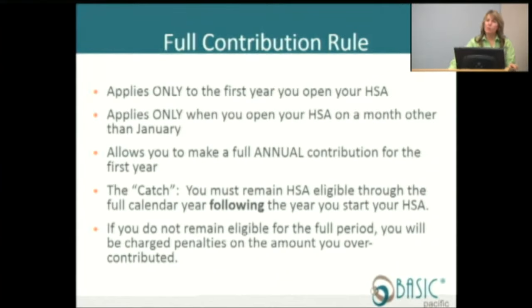There's an interesting thing called the full contribution rule. This only applies the first year that you open your HSA, and it only applies when you open your HSA in a month other than January. This allows you to open your account later in the year if for some reason you've delayed, and still put in 100% of the 2018 maximum. There is one catch though. You must remain on the high deductible health plan and stay qualified all the way through the next tax year. So in this situation this year, if you come on in July, you open your HSA, contribute the full amount through December 31st, 2018, you need to remain on the qualifying HDHP plan all the way till December 31st, 2019.